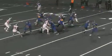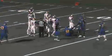Cook in motion. Handoff is to Ryan Saylor up the middle. Ryan Saylor fighting hard to pick up some yards.